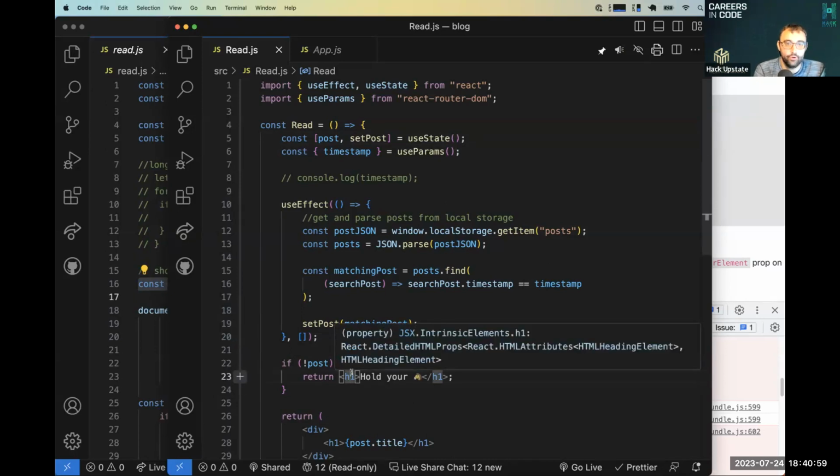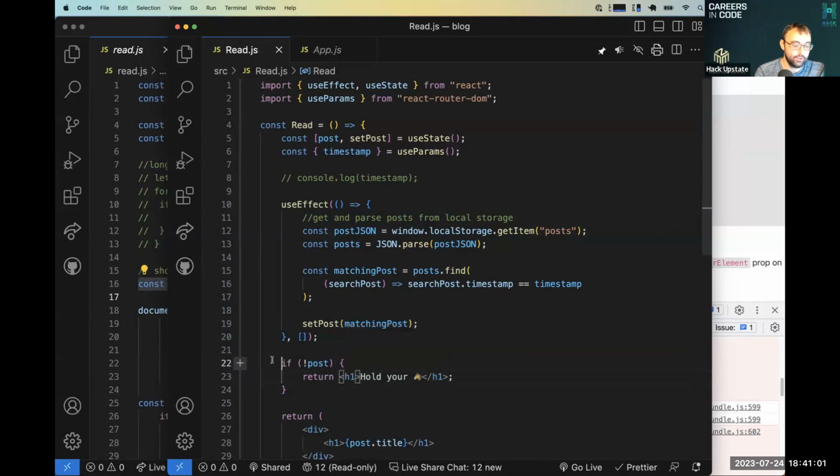We think the computer is done, but really it goes, whoa, I showed the component for the first time. Because this is an empty array, I'm going to go to local storage, parse the data out, find the matching post based off of the timestamp from the URL, and take that matching post and set it into our state. Wait a second, our state is now updating. We called setPost. So post is now going to have the data from the matching post.